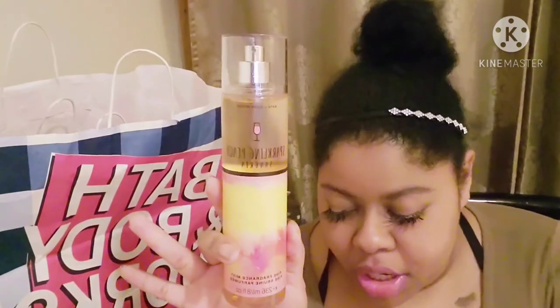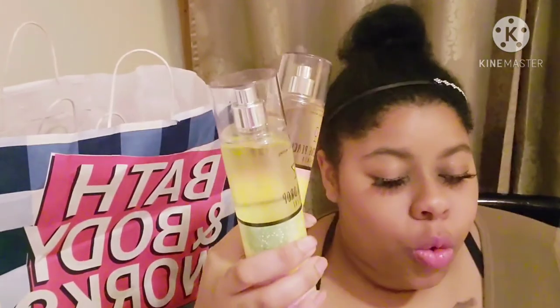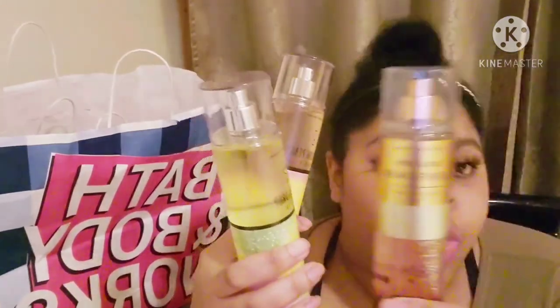Okay, so let's recap. Sorry, I know I jump all over the place. But when it comes to the fine fragrance mist, I think I broke it. Sorry, the top's doing a weird thing. But when it comes to the fine fragrance mist, you could use the Sparkling Peach Sangria, the Lemon Drop Martini, or this would even work, the Golden Sunflower.